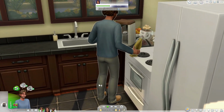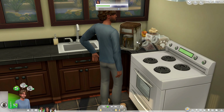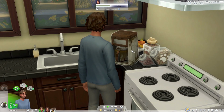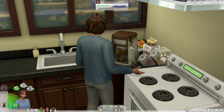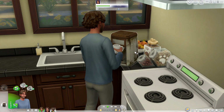So I'm gonna brew some coffee here. And like I said, the one thing I love about this current household is, ew, this is so dirty. Let's clean this. Oh my gosh, we use it so much. It is so gross. Whose coffee maker would get this dirty? But hey, I am not gonna judge. I should leave it like this because I kind of like how grungy it looks.